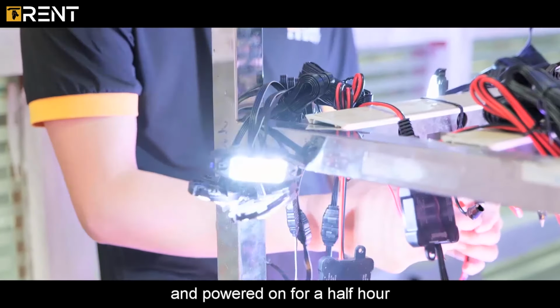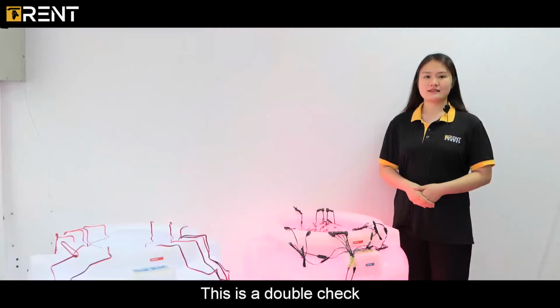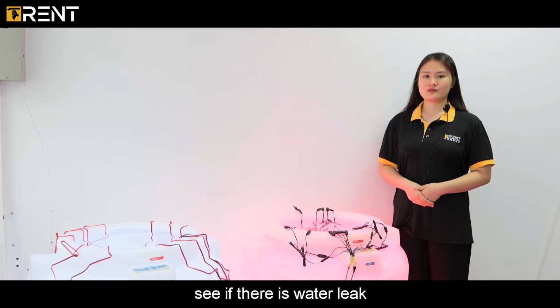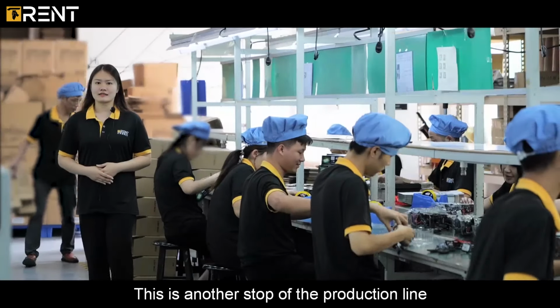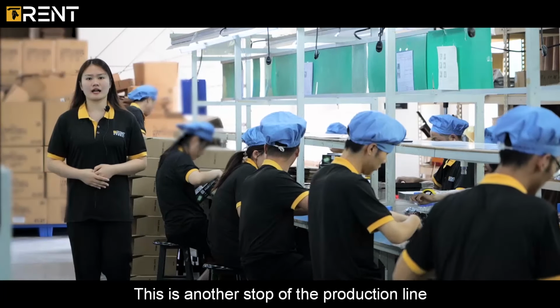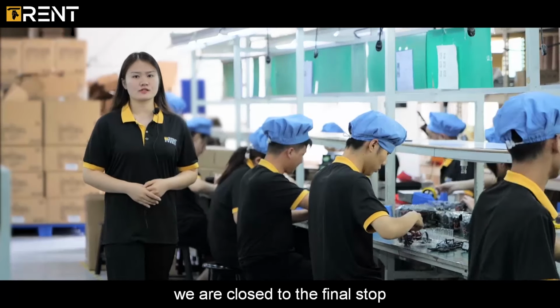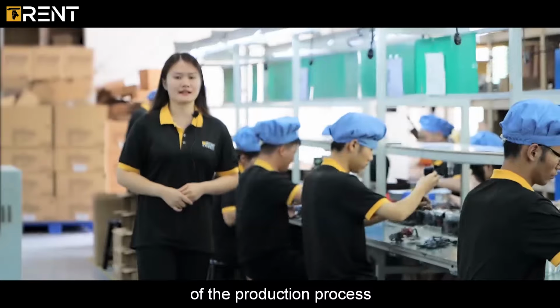And power on for a half hour. This is a double check for the lighting kit, to see if there is water leaking inside of the product. This is another stop of the production line. Right now, we are close to the final stop of the production process.